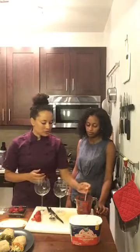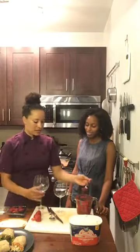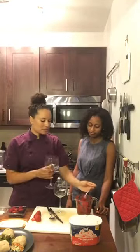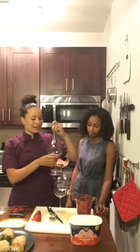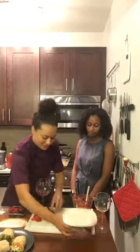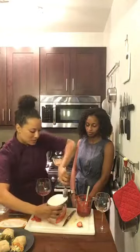And then all we're gonna do is layer these elements on. So I'll do this one. You can put some at the bottom, maybe like 2 spoons. Again, there's no science to this. It's just however the mood stirs you, however you feel. And then you're gonna put a scoop of ice cream.